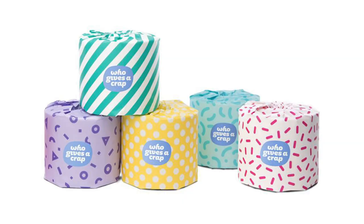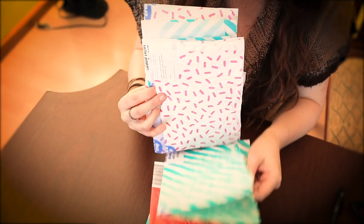Now, one of the big changes we made last year was buying toilet paper by Who Gives a Crap. This company uses all recycled paper and no plastic wrapper. They use a paper wrapper.